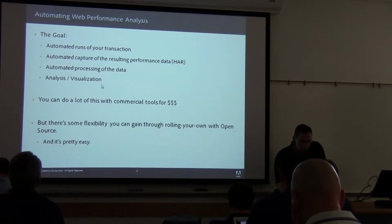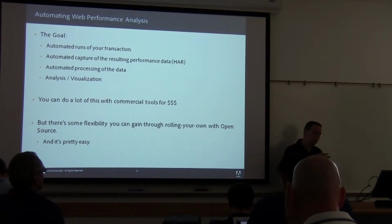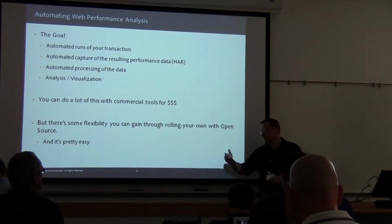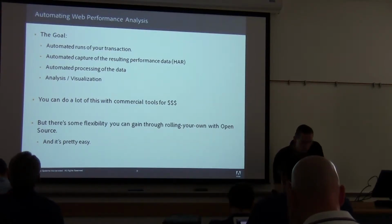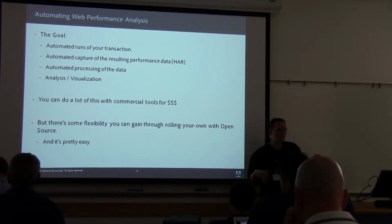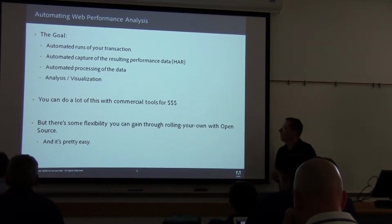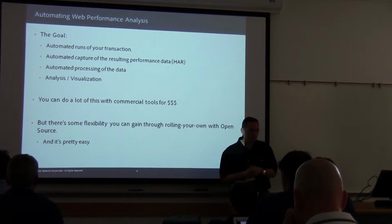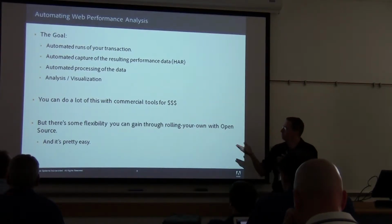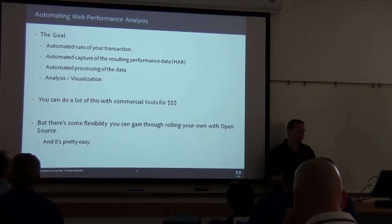So the goals we want to have. We want to define a transaction that's a representative sample of activity on our website. Maybe go to a login page, log in, run a report, or something like that. So we want to automate, capture that transaction, first of all. We want to export the data that we get from that in some meaningful and portable form. We want to then process the data if we have to, and then make it available for analysis and visualization. You can do a lot of this with commercial tools like Keynote.